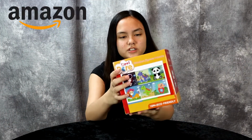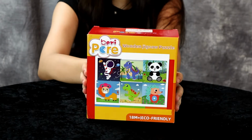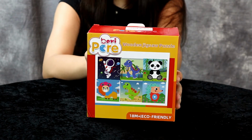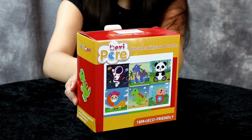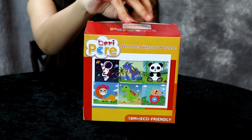We have a wooden jigsaw puzzle for kids. Ooh, 18 months and up. Check that out. This is great for young kids. It helps with color and shape recognition, spatial awareness, and refines their motor skills. Go ahead and unbox that, Annalisa.